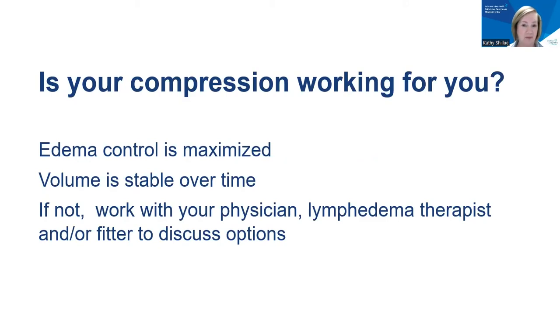Lastly, how do you know that your compression garment is working for you? One of the things I tell people to think about is: is your edema control maximized? Are you getting the most out of your compression garment? Are you still getting a lot of pitting edema? Then your compression garment is probably not doing the best that it can for you. You might have to think about some options.